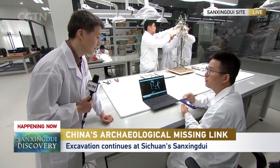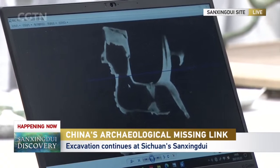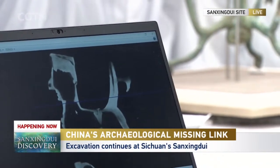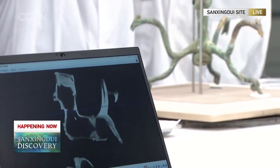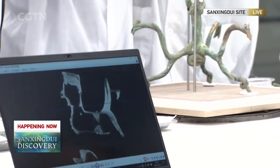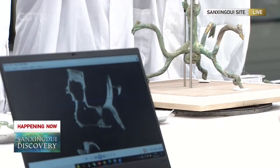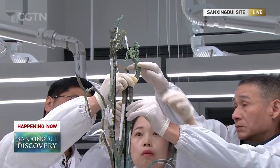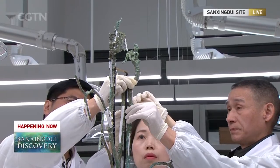For example, we have run a lot of preliminary tests in collaboration with the Palace Museum and the Science and Technology University of Beijing. We have run CT scanning on the whole body of the number 3 sacred bronze tree to know its status quo and also its inner structures. For example, this is the image of the statue of the human head and bird body. We can tell they're separately cast. All the body parts of the statue are cast separately, and finally we have welded all of them together. And this kind of welding technology can also be found in other artifacts collected from the Sanxingdui ruins.